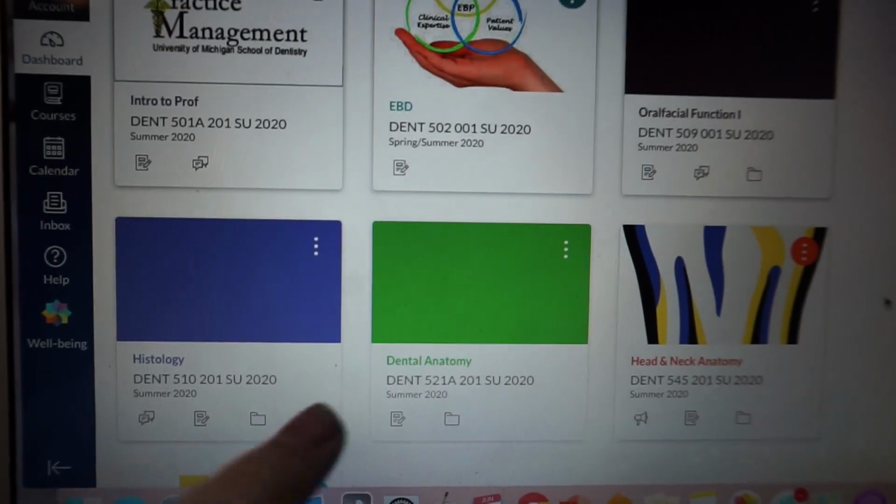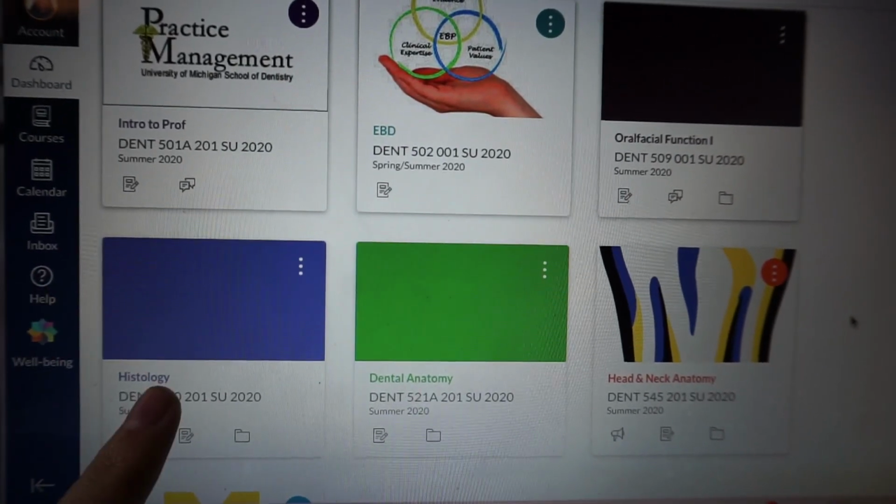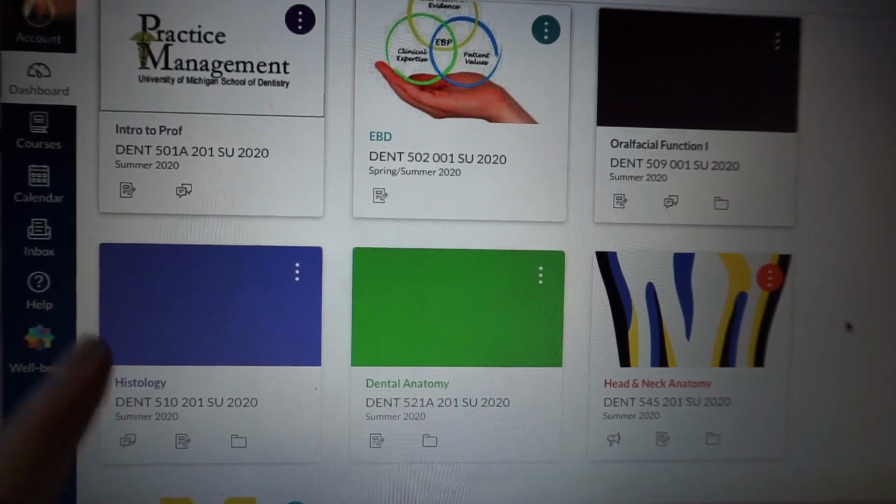And then histology, I just watched the introduction lecture and took brief notes on it, because with it being an introduction video, none of it's tested. It's just like, these are basic microscopes, these are the ways to study, stuff like that. So next lecture will be content that we need to learn.